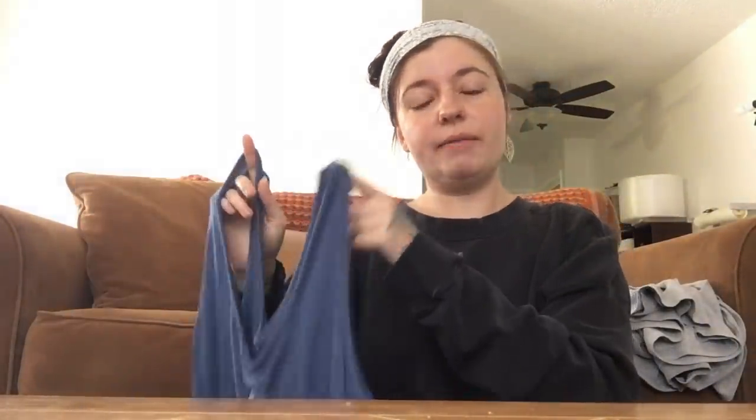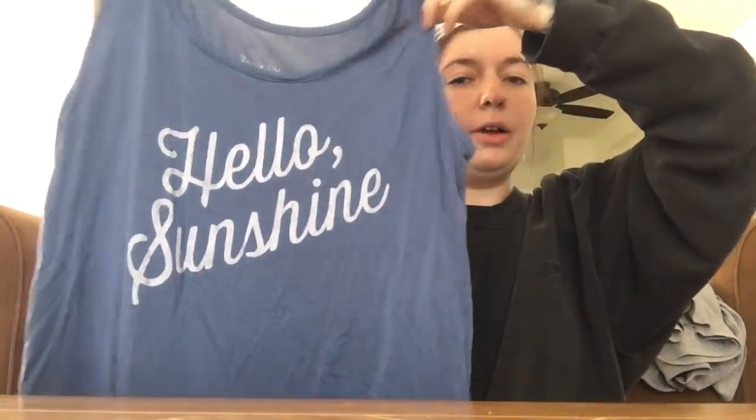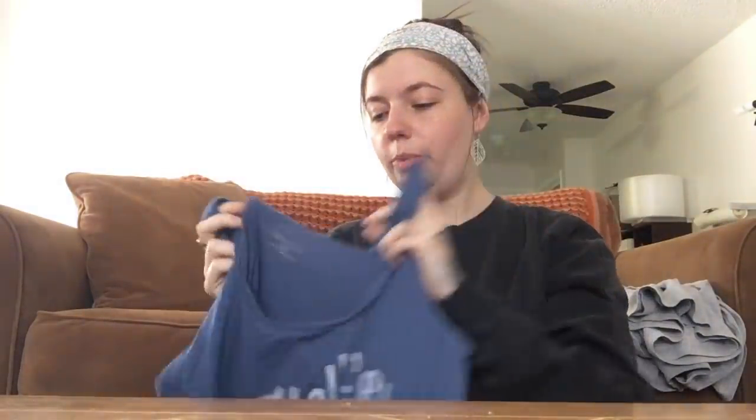So this could be really good for a guy, or you could wear it oversized with leggings if you're a lady. This cute little peplum tank top is by Zoe and Liv, which I did discover is sold at Target. So now we know. It's super, super, super soft, and it's just got this little peplum detail on it, and it says, "Hello, sunshine." So I thought this was super cute. It is a size large.